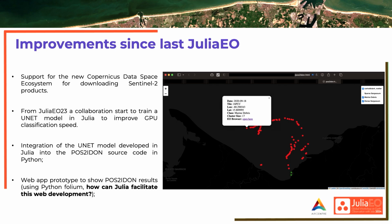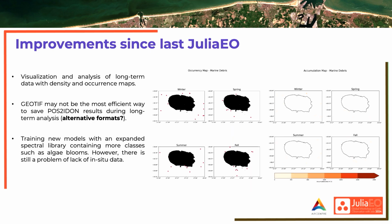Also the collaboration on this UNet model in Julia to improve the GPU classification speed, and this integration, but also a web app prototype to show the POS2IDON results. This can also be a challenge for you: how Julia can facilitate this web development. This was a prototype created with Folium from Python, and it has some limitations, especially on time sliders for several years. When it goes to the mobile phone, it has a different behavior. So this is something that needs to be explored more.